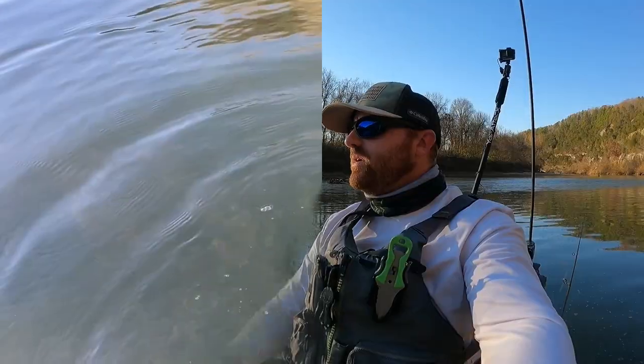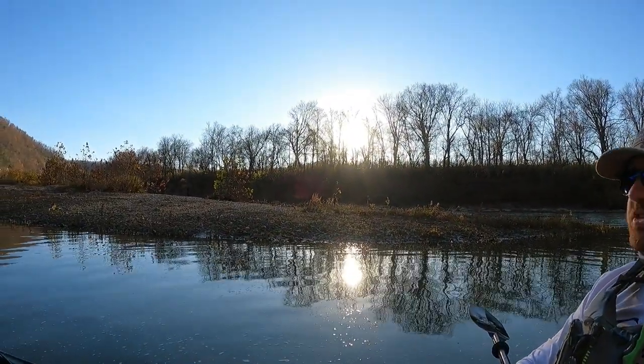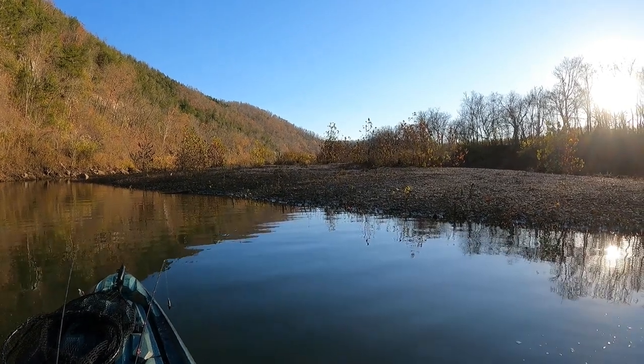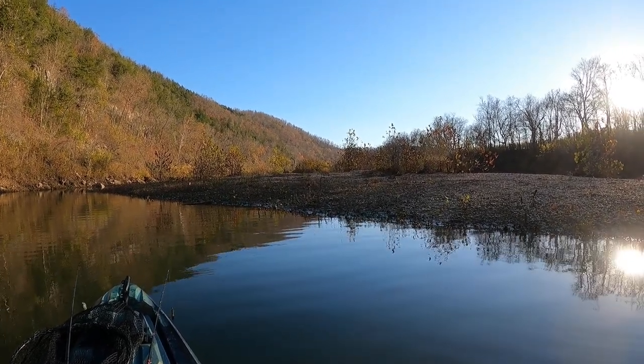There he goes. Well, it's about 4:10 and sunset is at 5:05. So as you can see there, it's starting to go over those trees a little bit. This is kind of in the middle of the river. It's really, really high off the water line too. So if it does rain, I have at least 10 feet before it reaches me.